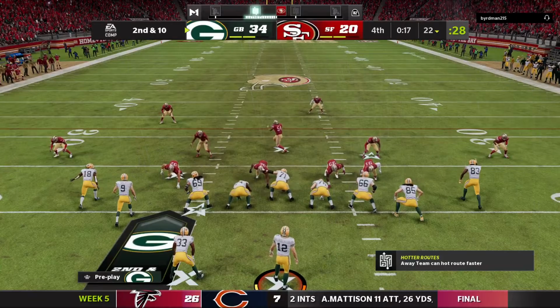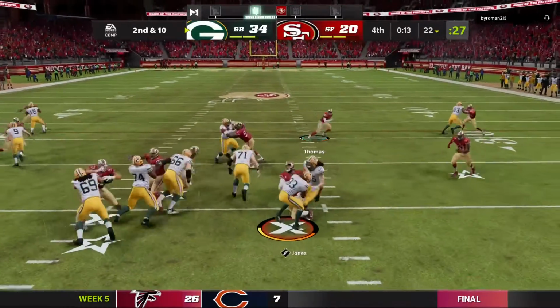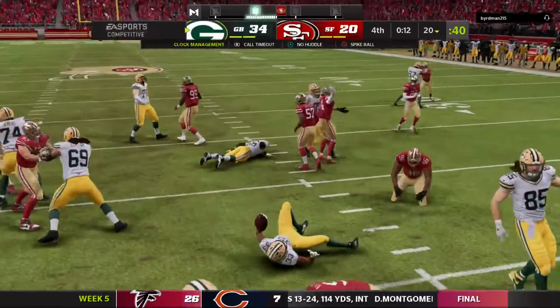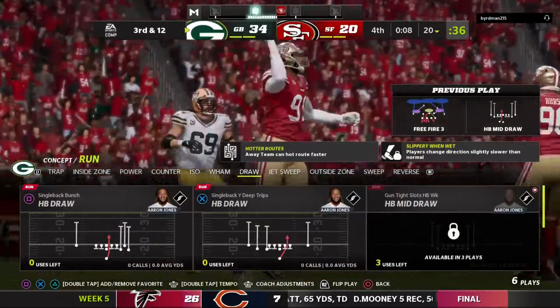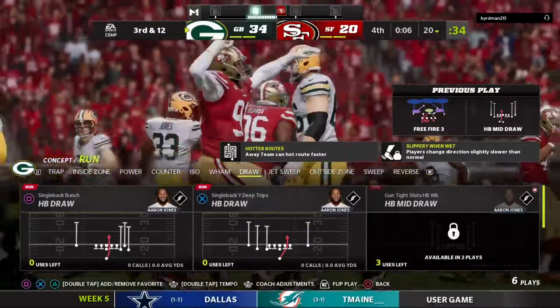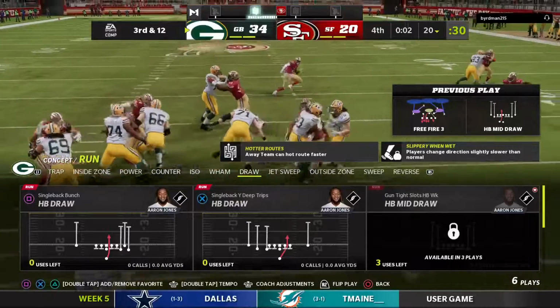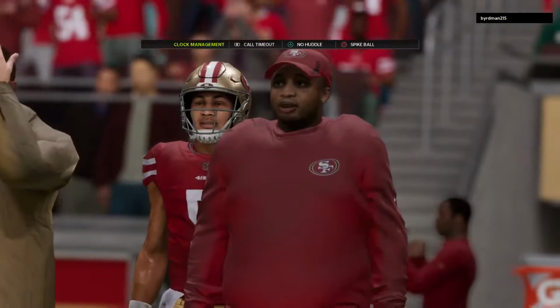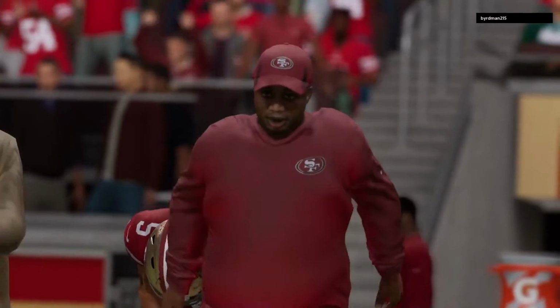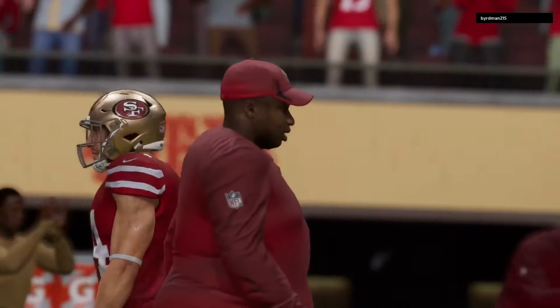So after the run for no gain, here's 2nd and 10. They'll go again to Jones. And he's going to have to protect the football and take his lumps here at this stage of the game as they stop him behind the line. 2 yards the loss, and now 3rd and 12. So it's all over. A Green Bay victory. And we talk so much about the turnover battle, determining who wins, who loses. This game, no exception.